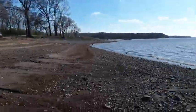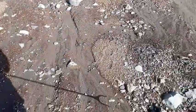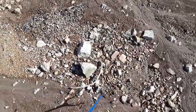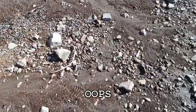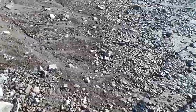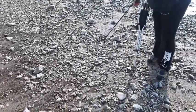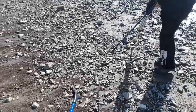See out there with those rocks and stuff. Over here we got a lot more sand, a lot more smaller. I think here's where we're gonna find quite a few more agates. Let's just try to grab some. I think that's probably big. Be careful and don't break it.